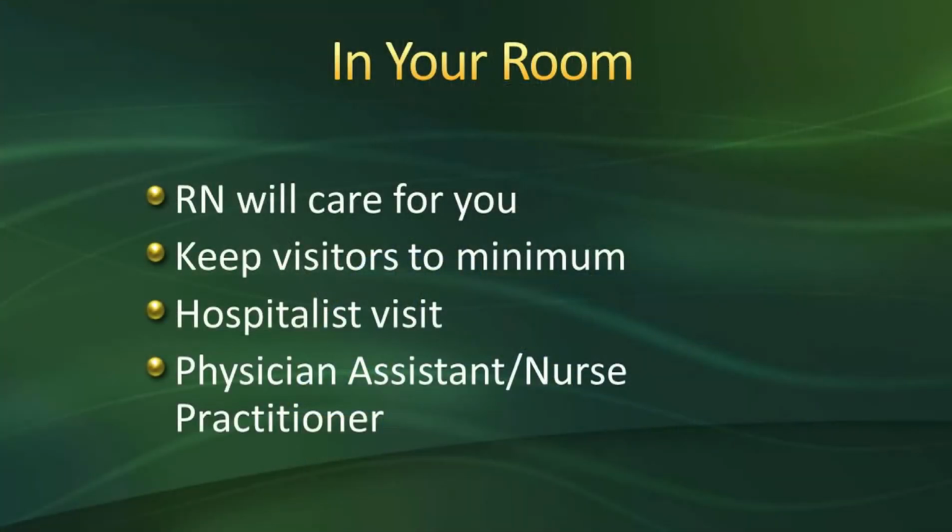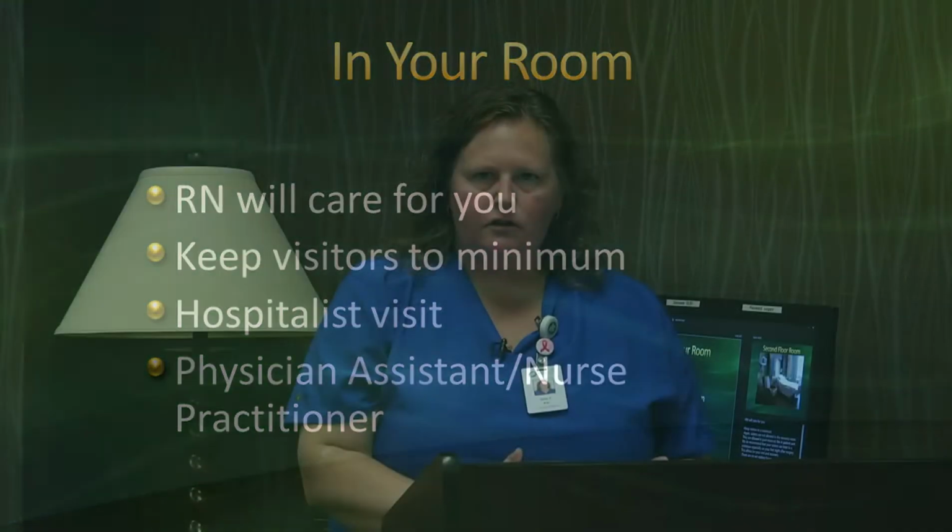We ask that you keep visitors to a minimum right after surgery. We have nothing against having visitors. They're allowed. We actually have no visiting hours here at Oakleaf. You can come and go as you please. The reason we request having visitors at a minimum right after is maybe you're not going to be feeling the greatest, or you're going to be really, really sleepy, and that sleep is going to be very beneficial to your recovery time. While you're here during the hospital, like I said, there are no set visiting hours. You can come and go as you please.